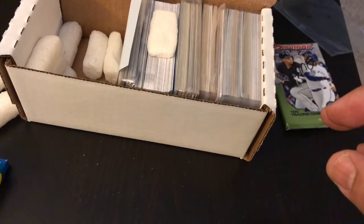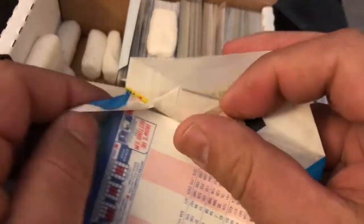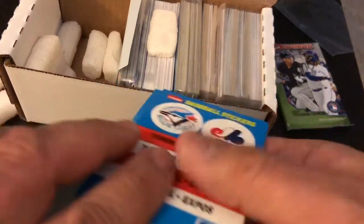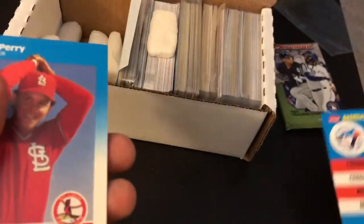Well, let's dig into the older packs. I don't know if they're considered junk wax. I'm not a big collector of non-modern cards, but I do enjoy opening packs. I was watching baseball and reading box scores during that period, so I know a lot of the names, but not a lot of the values. Sticker card of the Blue Jays.